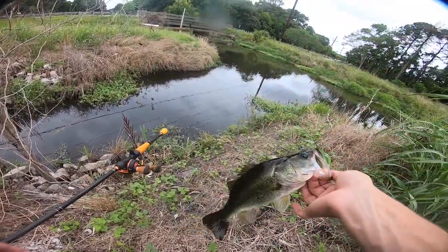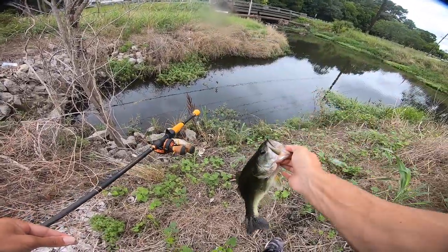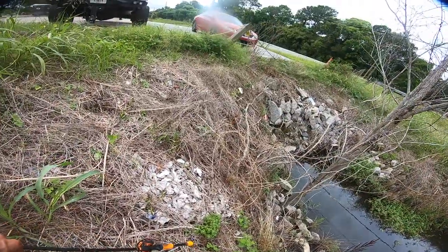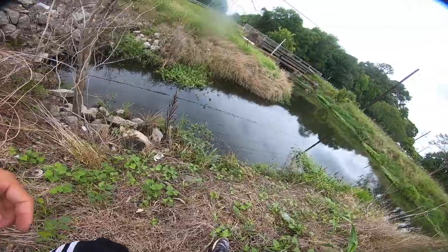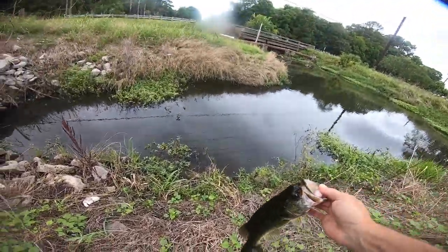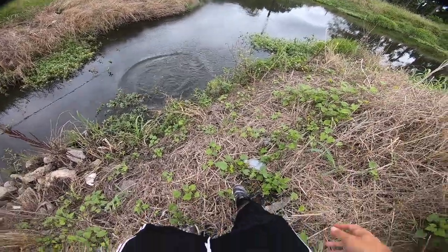I don't know if this is the first one that bit me. I'm assuming it's not, but let's go ahead and throw him back. I'm just gonna toss him in the water. See that right there? Actually, I'm gonna get down so I don't have to throw him. It's kind of steep. I'm just gonna toss him right here. Man, that is awesome right there.